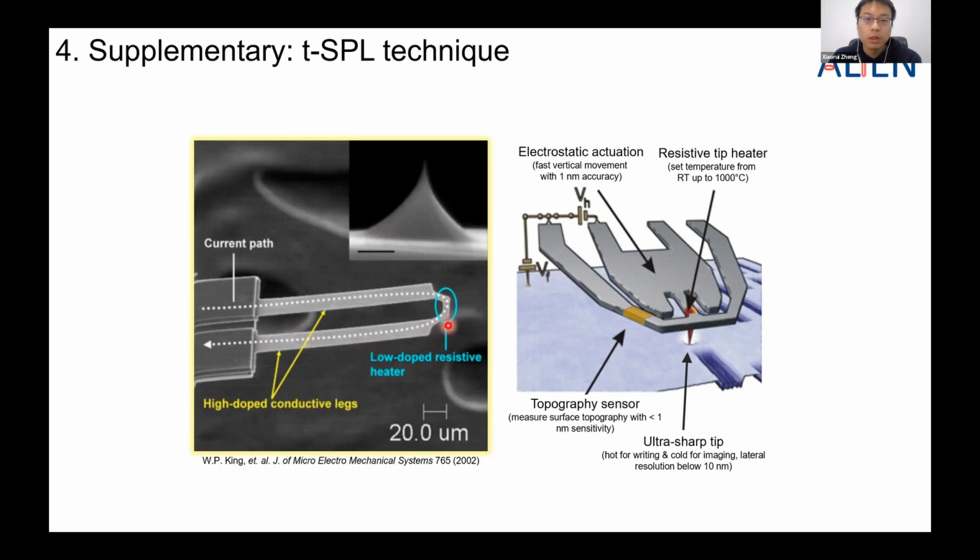This type of transistor still uses a laser diode as the sensor to determine the positions. The other transistor is developed in NanoFrazor, and they use two resistors. By eliminating the lasers, it can reduce the tuning of the laser part. One sensor is used as the topography sensor to locate the position of the tip. The other sensor is the heater that can accumulate the heat into the tip and pattern the polymers here. So this is a key part of the scanning probe lithography.